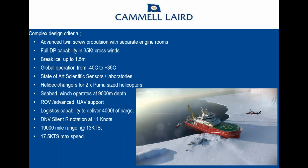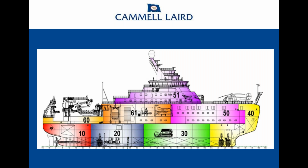I mean, again, you can read these at your leisure, but she's a very advanced ship, with an incredible level of capability in multiple roles, whether she's in ice or in open seas, whether she's acting as a floating laboratory, or supplying the Antarctic bases with 4,000 tons of cargo. This is basically how we broke her up, or divided her up, for building.